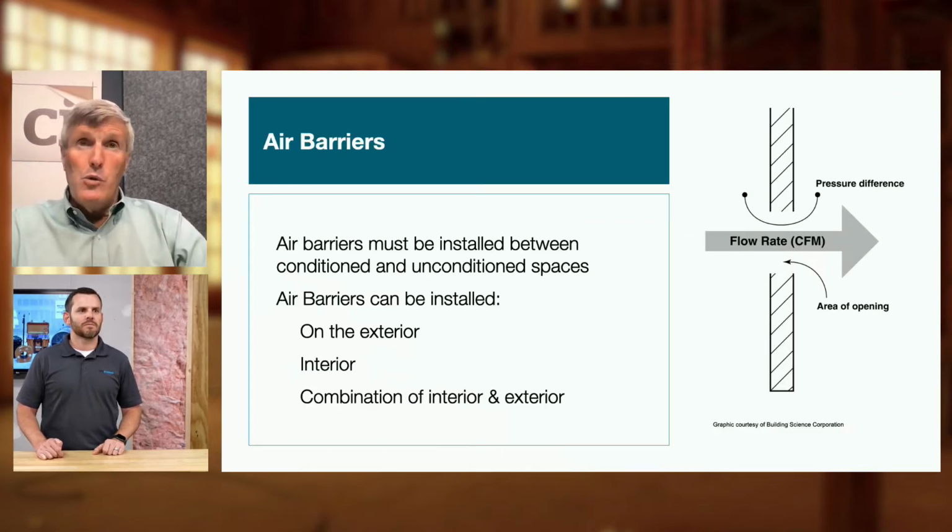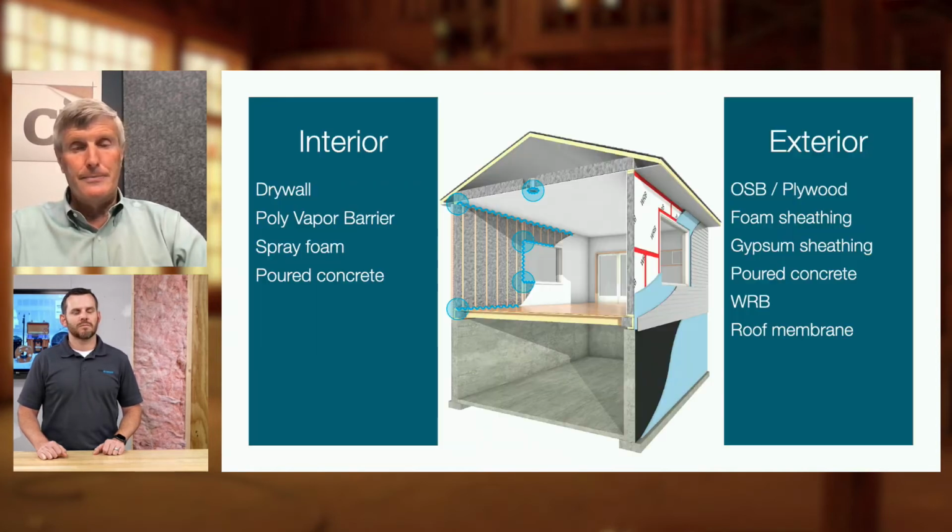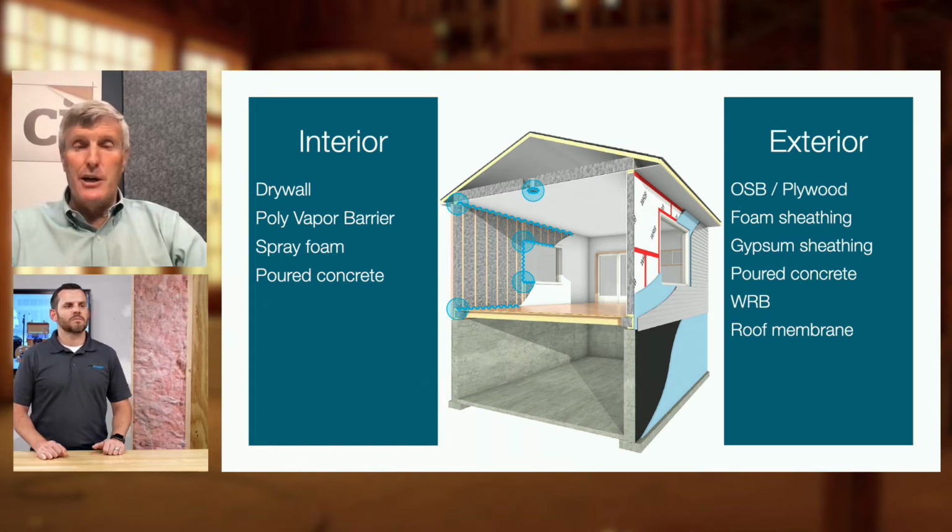And so what's powerful to understand is that collection of materials, we get to say it can be either on the exterior or on the interior, or it can be a combination of both interior and exterior. And we'll walk through some choices here as we move through this. Yep, sorry. So on the interior side, what would qualify?